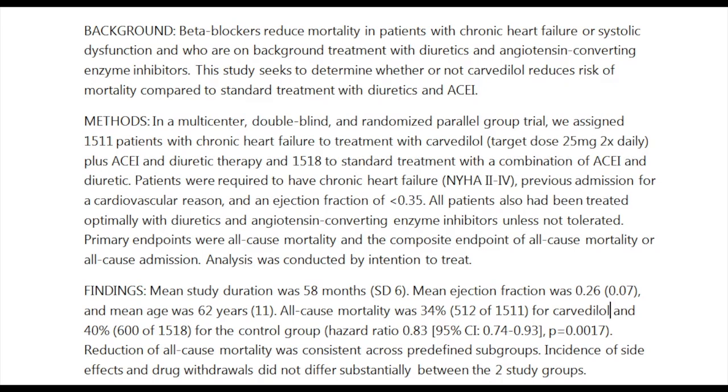So the method, in a multi-center double-blind and randomized parallel group trial, we assigned 1,511 patients with chronic heart failure to treatment with carvedilol. Target dose was 25 milligrams twice daily, plus ACE inhibitor and diuretic therapy, and 1,518 to standard treatment with combination of ACE inhibitor and diuretic.